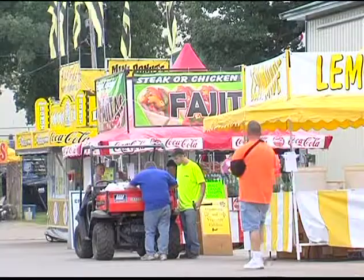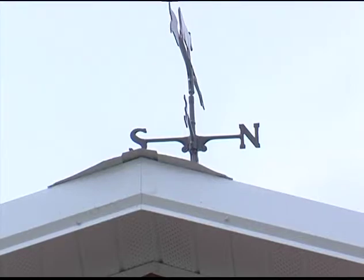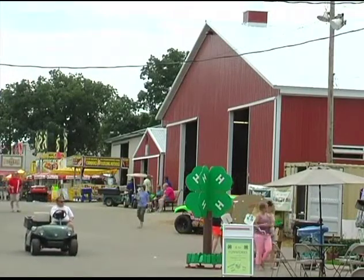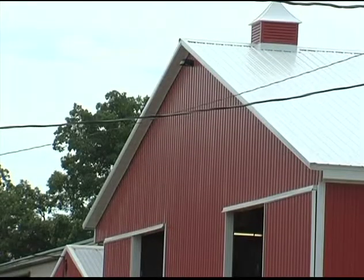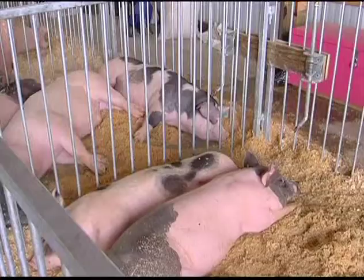Enjoy the fair. You might notice something a little different this year at the east end of the fair that won't be hard to miss. It's the new livestock barn that stands 32 feet tall with new shiny red steel siding and houses more than 100 cattle, sheep, goats, and pigs.